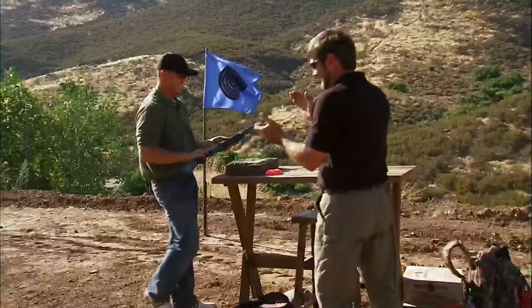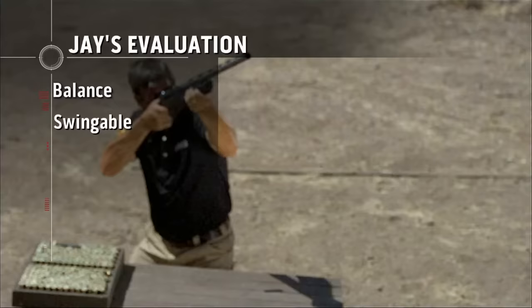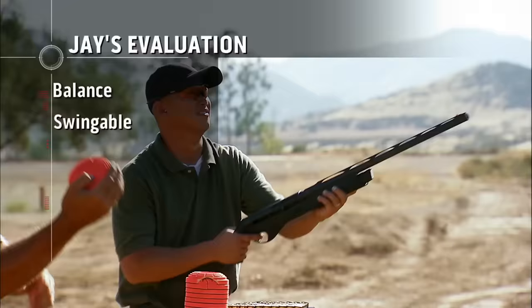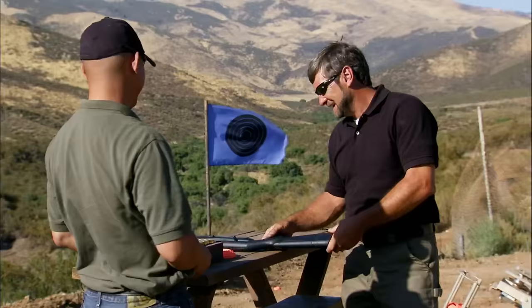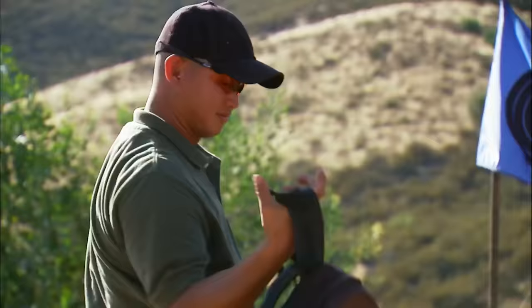All right, Jay. So what do you think about the Vinci? Taking a look at the Benelli Vinci, I did like the balance of the gun. A very swingable gun, easy to move from target to target. And this particular gun fit my face well enough that I didn't have to make very big adjustments. All right, Jay, let's head on back over here and holler at Kobe, see what he's got going on.